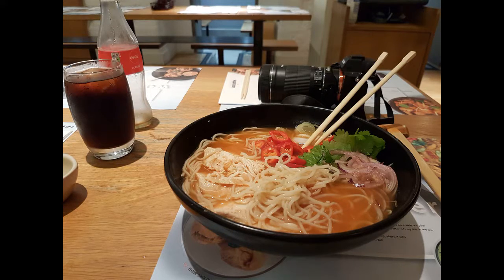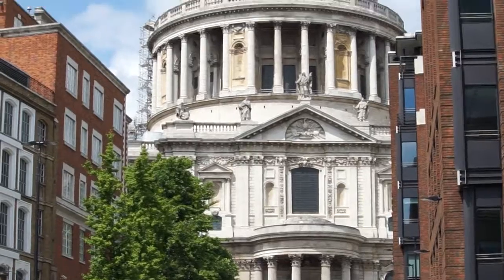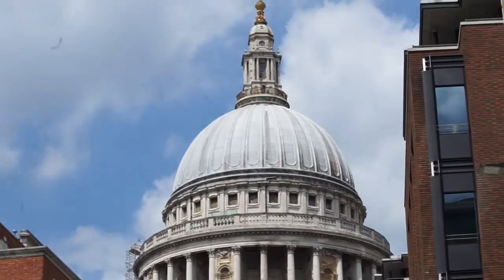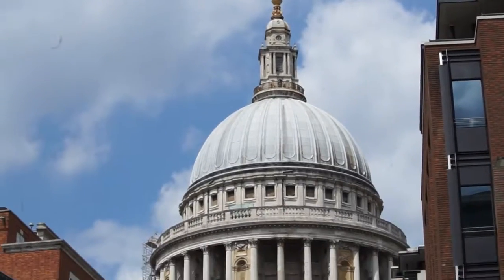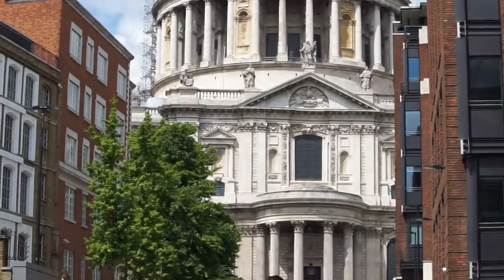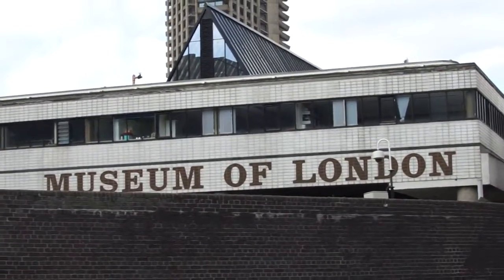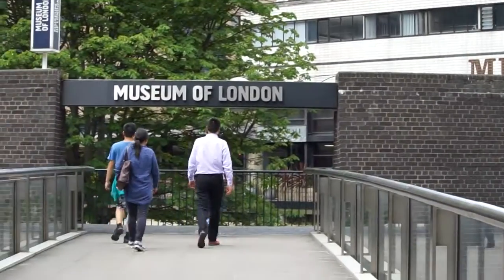So after a big bowl of ramen, I left you guys up at the beautiful St Paul's Cathedral. And again, I told you that St Paul's Cathedral is a marker, so you can head towards there and head up towards the Museum of London. The museum is free, so you can get in for free. There are bag checks as well, so just be aware of that.